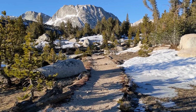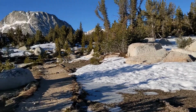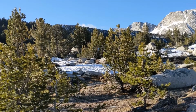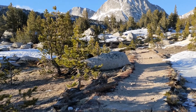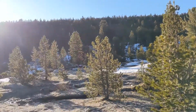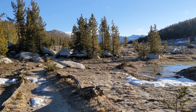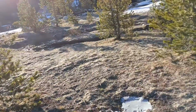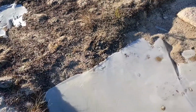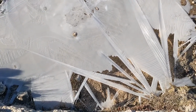Anyway, I'm at about 9,900 feet still. As you can see, still quite a bit of snow. I am also on the north facing slope, if you want to call it that, because it's pretty gradual, and you can see ahead of me it's kind of a meadowy area for a little while, but it's about 6:30 in the morning, so a lot of ice. It's probably about 27, 28 degrees.